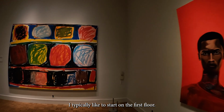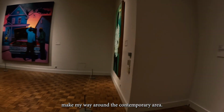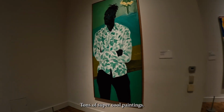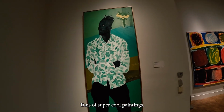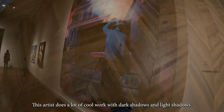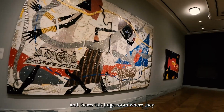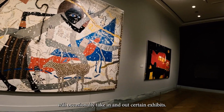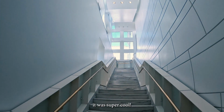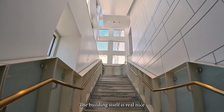I typically like to start on the first floor, make my way around the contemporary area where they've got this super cool exhibit on a black artist there. Tons of super cool paintings. This artist does a lot of really cool work with dark shadows and light shadows. And there's this huge room where they will occasionally take in and out certain exhibits. For a while, they actually had a Van Gogh painting here. It was super cool. The building itself is real nice.